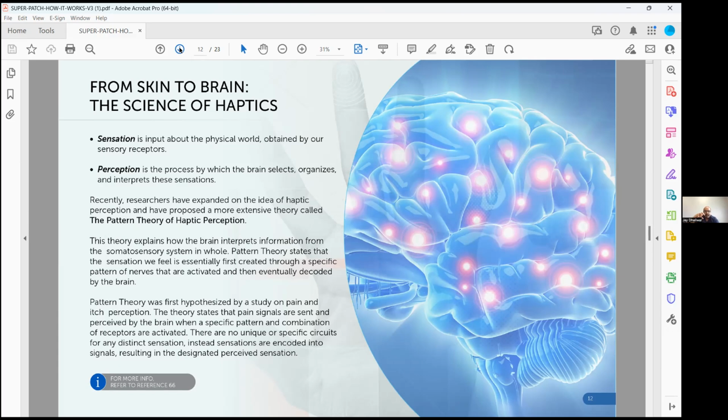So basically, it's proposing that the different skin cells, the different free nerve endings, the different receptors can collaboratively generate very complex signals that are interpreted by our mind. And this theory was first hypothesized as a study on pain and itch perception, but it's expanded beyond that. Our brain can actually recognize very specific patterns and combinations of receptors, and there are no unique or specific circuits for any distinct sensation. So in English, what that means is our mind will recognize any sensation once it's perceived, no matter where it is specifically on the body. So in layman's terms, if somebody pinched you on your hand, on your arm, you would also feel the same sensation if somebody pinched you on your back.